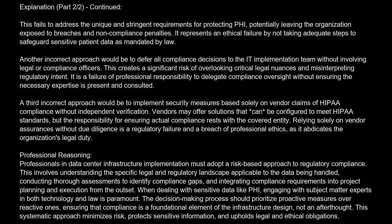A third incorrect approach would be to implement security measures based solely on vendor claims of HIPAA compliance without independent verification. Vendors may offer solutions that can be configured to meet HIPAA standards, but the responsibility for ensuring actual compliance rests with the covered entity. Relying solely on vendor assurances without due diligence is a regulatory failure and a breach of professional ethics, as it abdicates the organization's legal duty.